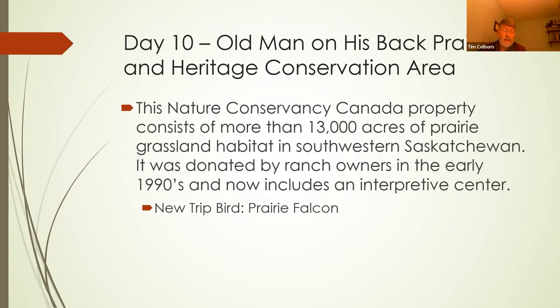We saw good numbers of chestnut-collared longspurs, many of the sparrows, the blackbirds. It was just beautiful habitat. The only new bird that I added to my list at this property was a prairie falcon.